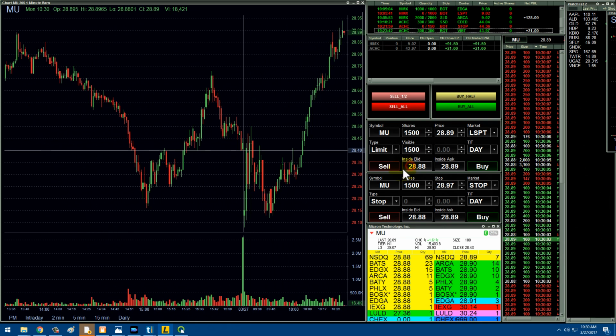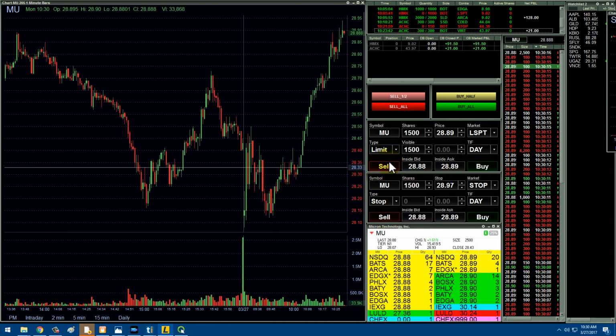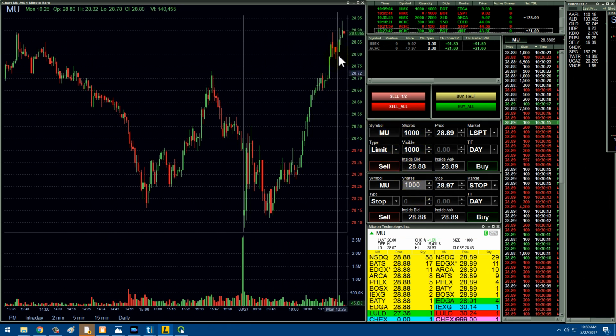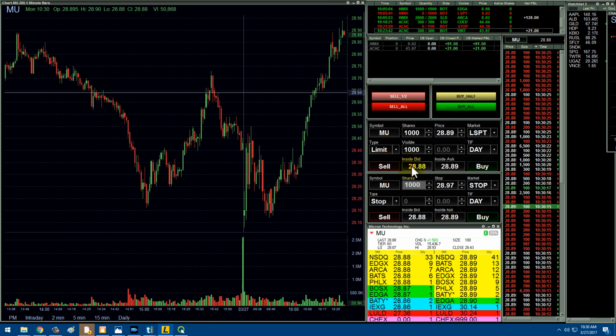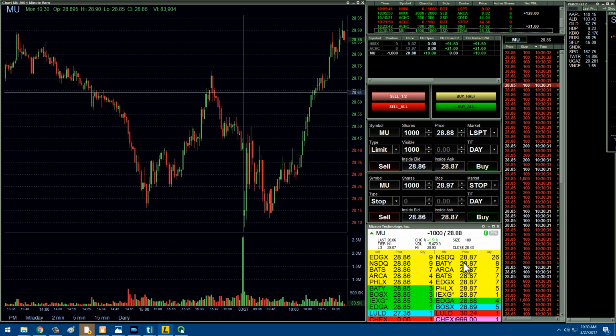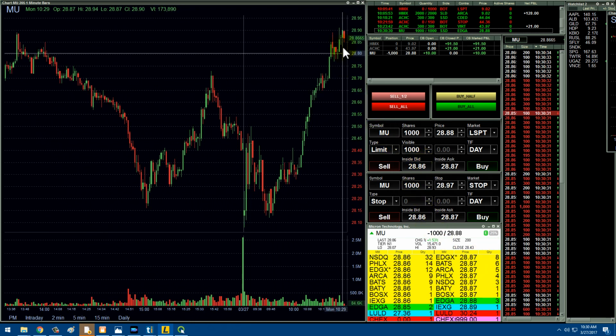Okay, I may have to. It's so close to 29, I'm hesitant to pull the trigger, but the level 2 shows that it's going to go down. Maybe a partial. 88. Yeah, I'm going to have to take some here, just because of what the level 2 is showing. It's still heavy right here.